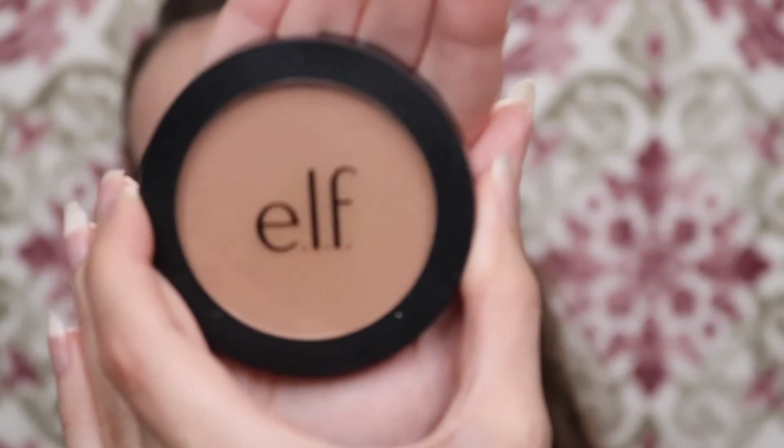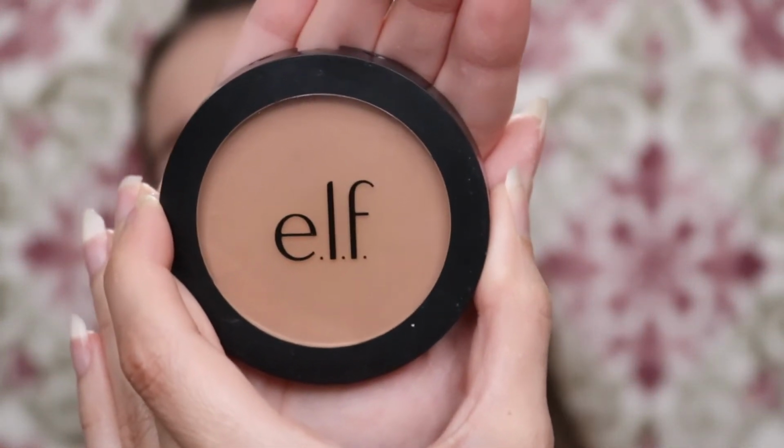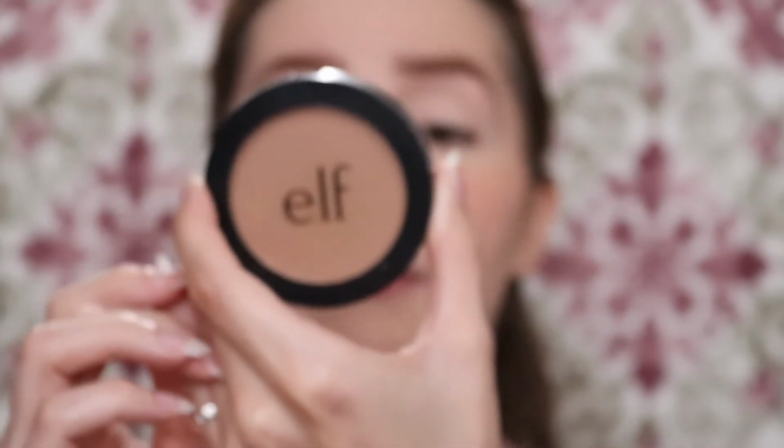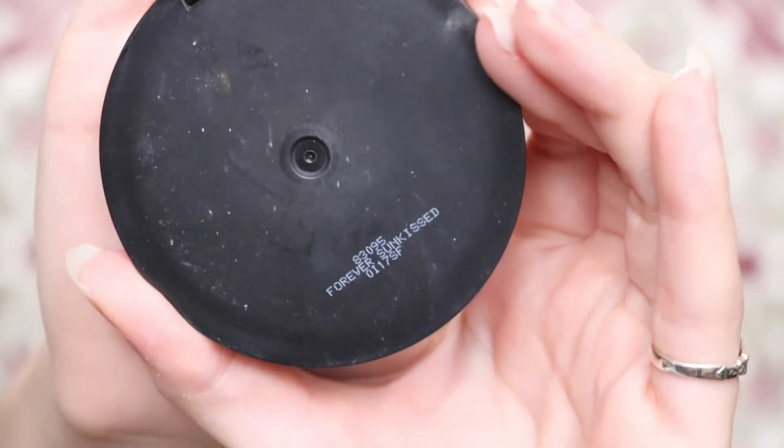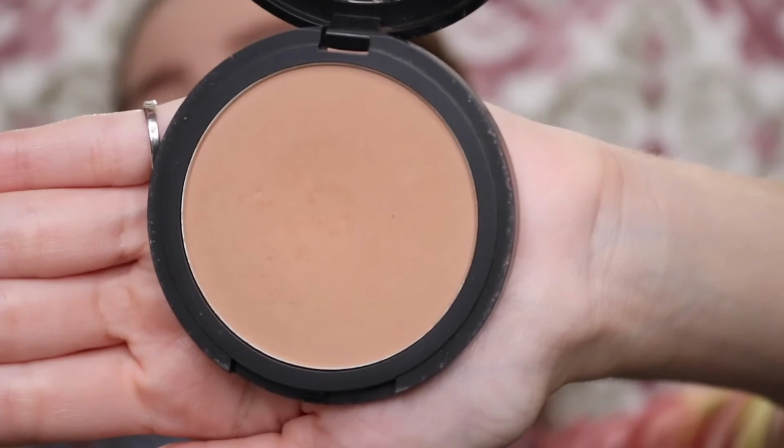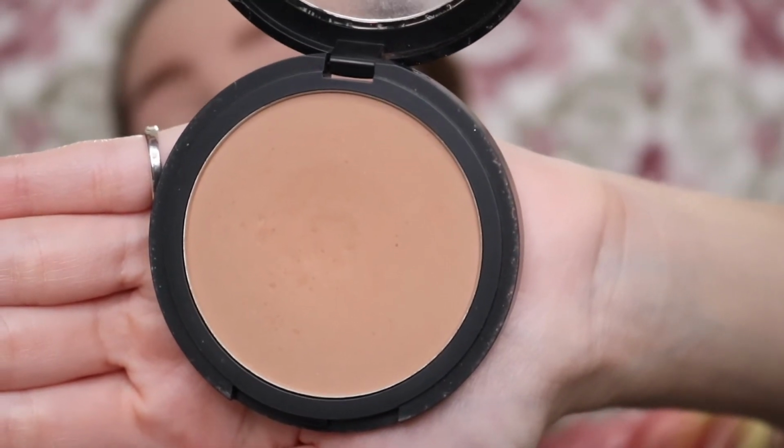For bronzer, I'm going to be using this e.l.f. bronzer right here. I don't know the shade. It doesn't have it on the back. It says Forever Sunkissed, so maybe that's the name, but it's a really pretty bronzer, and I've probably used this bronzer the most out of all that I have. I can never see how much I'm putting on until after the fact.